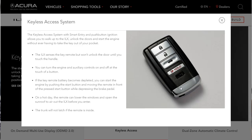I know with some Mercedes, like you press this and a physical key comes out. That looks like that's a button, and I bet you a key comes out so you can open the door at least. And then they tell you a sequence on how you can start the car because it comes standard with a push button. It says on a hot day, the remote can lower the windows and open the sunroof to air out the ILX. That's cool. And the trunk will not latch if the remote is inside.